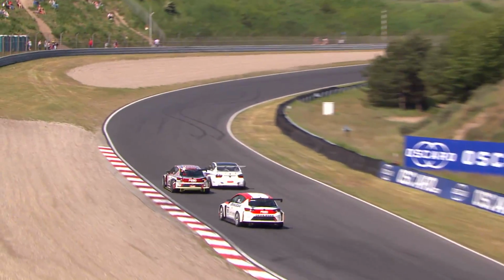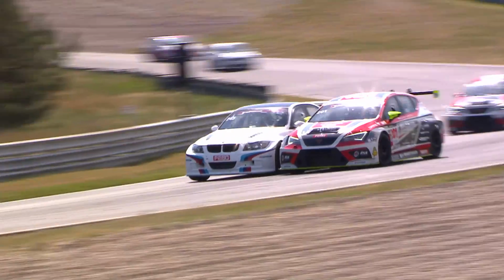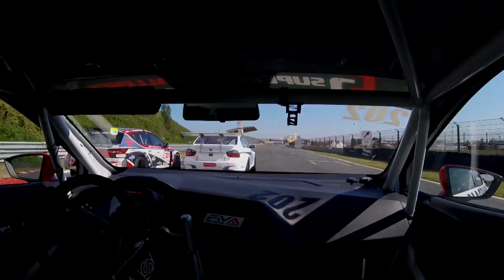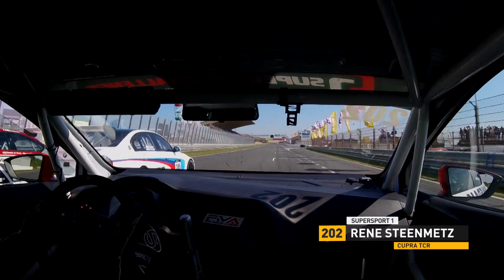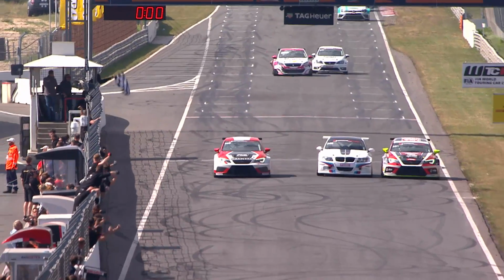Yellow flags out there, so no overtaking. It's down to the drag race to the line. Stan van Oord going the long way around the outside. Benjamin van den Berg on the inside. It's going to be a 1-2 finish. No, here comes René Steinmetz. It's going to be 3 wide. The checkered flag is ready. Who's going to win this? It's a Seat, but which one?